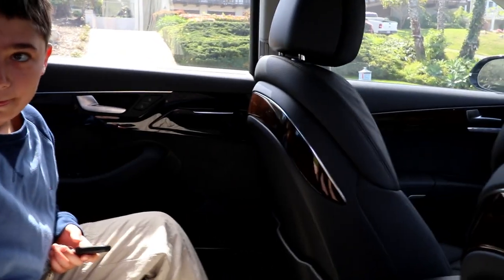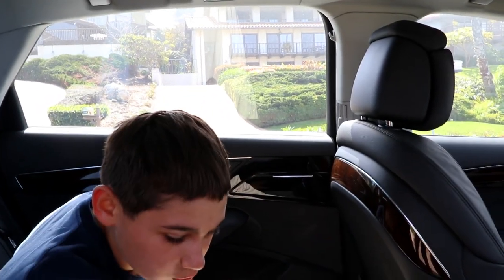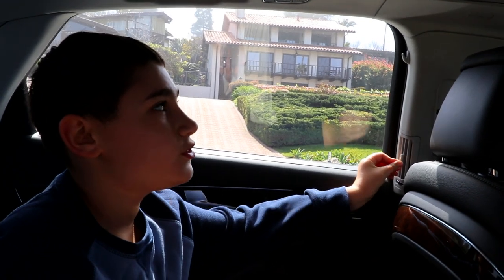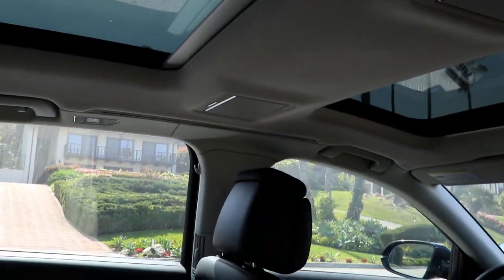We have the quilted leather seats back here. Very beautiful. Lots of space, lots of room back here. Very comfortable ride. You can lie back and enjoy. We got the air vents back here too, and another mirror. Very, very elegant back here.